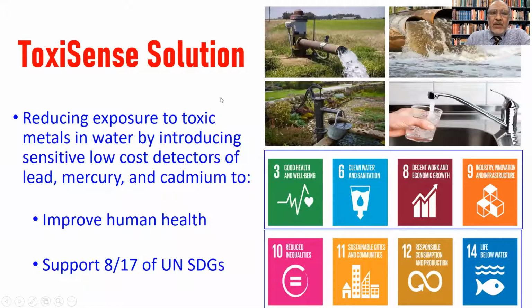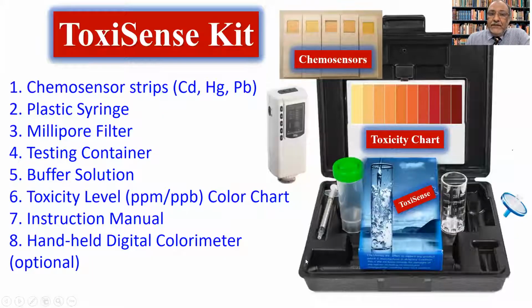So the ToxiSense solution aims to reduce exposure to toxic metals in water by introduction of sensitive, low-cost detectors of lead, mercury, and cadmium. This will lead to improving human health. It will also support 8 out of the 17 Sustainable Development Goals of the United Nations. These include good health and well-being, clean water and sanitation, as well as reduced inequalities.